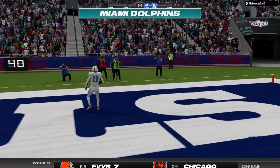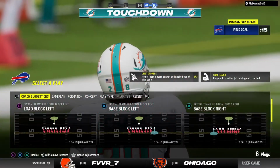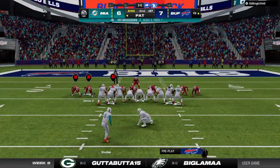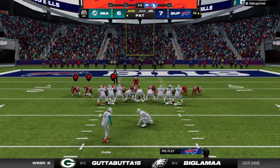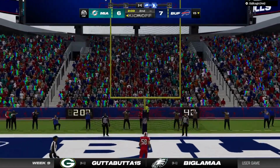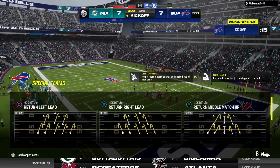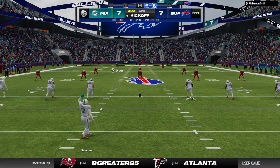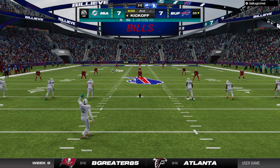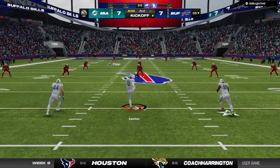And all the way in for a Miami touchdown. Devon Achane hitting double digits with his 10th touchdown of the season. And the Dolphins are able to strike quickly here as they are in for 6. Extra point up and good by Shudak, and we are tied at 7. So all even at 7 now as they kick it away.